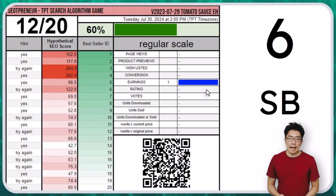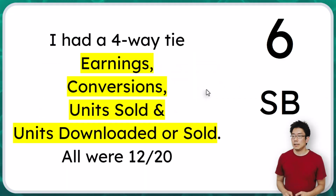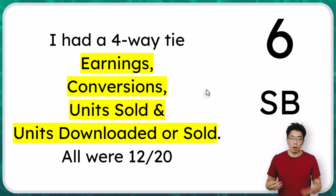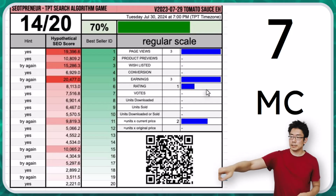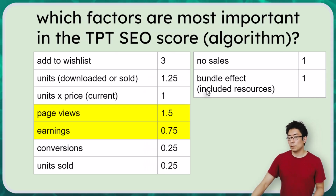Person number 6, SB, their biggest factor looks like earnings. I added that to the tally and they wrote, "I had a 4-way tie. Earnings, conversions, units sold, and units downloaded or sold were all 12 out of 20." So then I went back to the tally count and I gave those 4 categories a quarter point, and this is what our tally score looks like so far. Person number 7, MC, it looks like they're tied for page views and earnings in terms of the biggest influencers on TPT search. So I added half a point to both of those tallies.